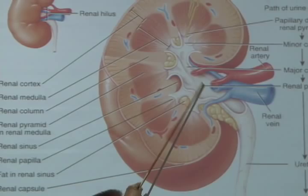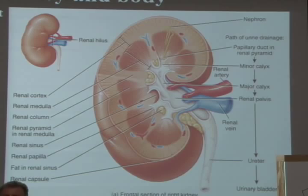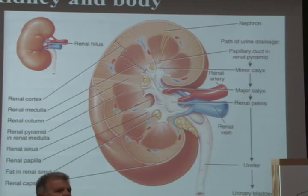So here's a minor calyx, minor, all coming together to form a major. And the major comes into this, which is the renal pelvis. And then the renal pelvis drains into a ureter. So we have a tube from each kidney that goes to our bladder. It's called a ureter. And we're constantly making urine 24/7 in our kidney.